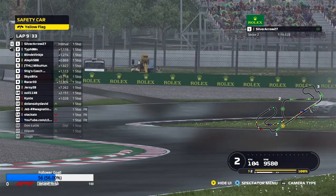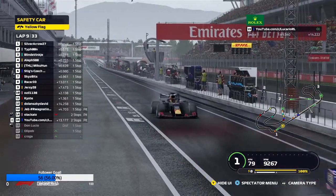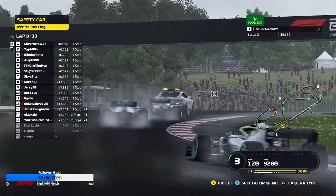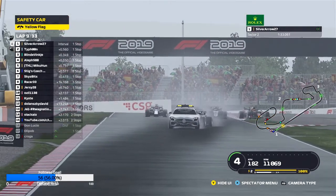For those of you just joining us now, we are on lap 9 behind a safety car. It seems that Don Lucio may have brought out a safety car. I apologize for not noticing that earlier. The safety car frequency was adjusted earlier this week in an F1 update, so we will see more safety cars in these races.